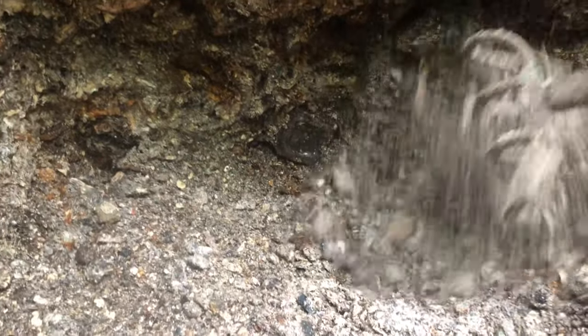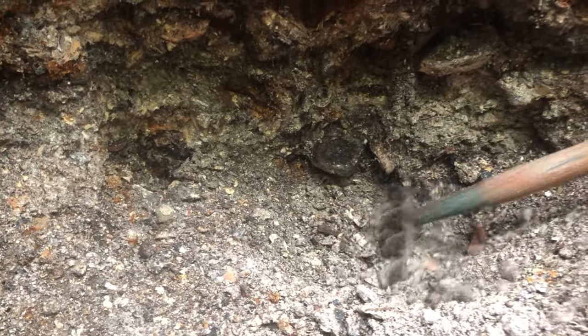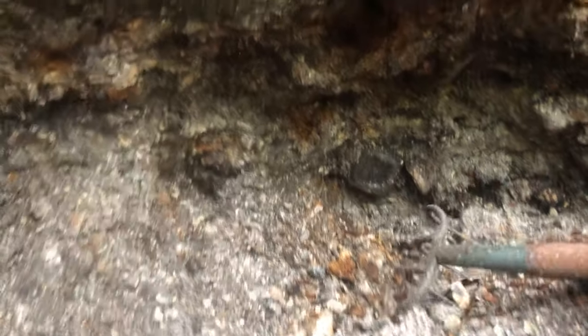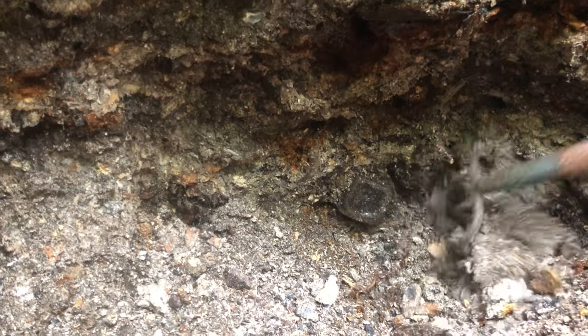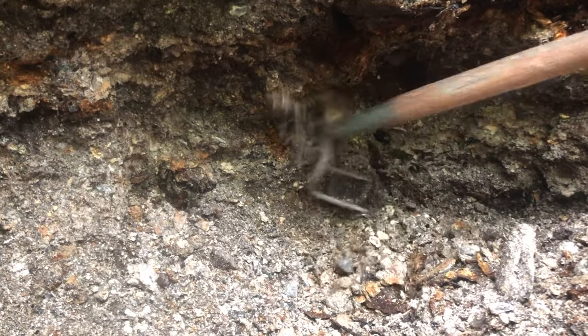Check it out, guys. Shane's got some kind of a square bottle in the hole, just working right down in that gray ash layer. You can see oyster shells popping out, all kinds of glass in there. Some kind of broken little dish or saucer beside it. Try to get around it here. Could even be a jar.